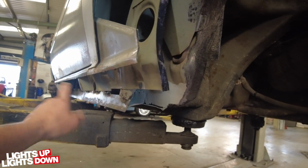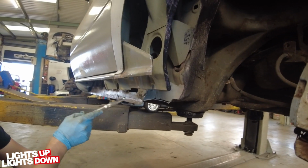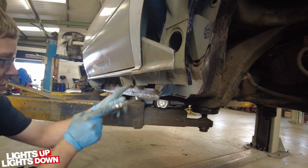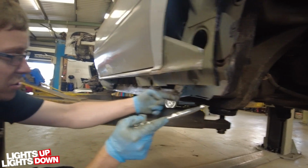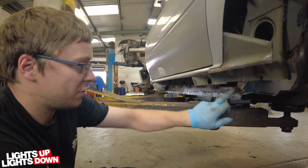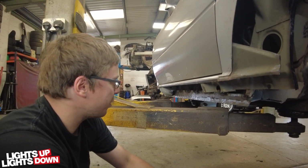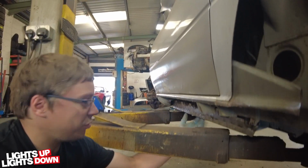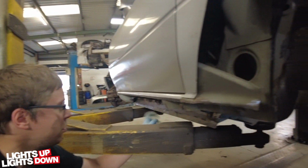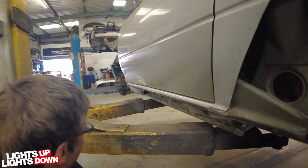So you just cut this bit out and then it goes in. At the moment, you can't really make that up out of one panel. You have to make it up out of several, because it changes. The bottom of it changes from square to curved, and it curves in here and here, and the bit at the bottom does the same thing. It steps in, so it's quite complicated to make. But you've done all the sill, the floor pan, the upright, the front jacking point, and there's a bulkhead repair as well.